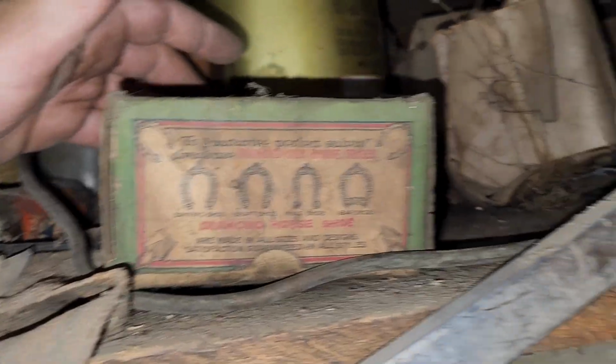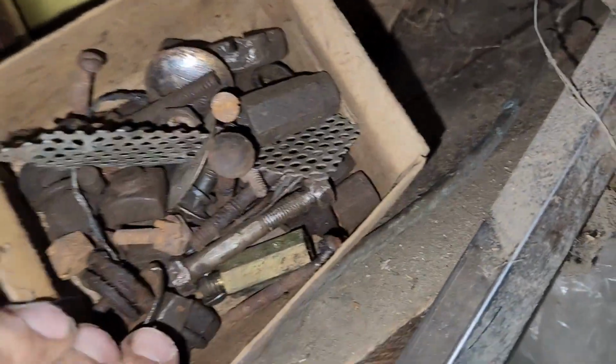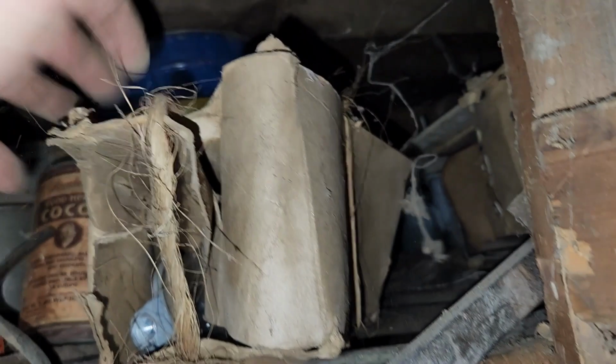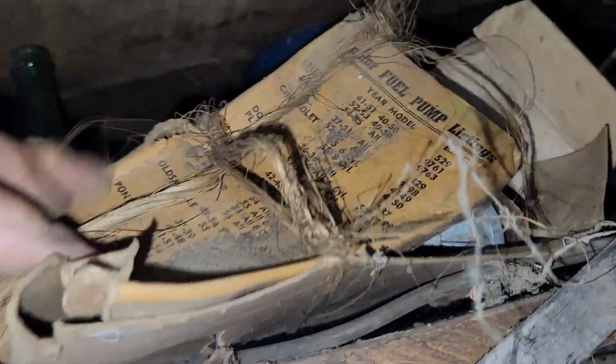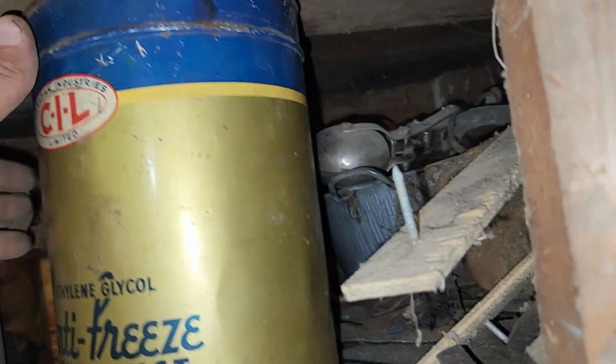Horseshoe caulking. That's what that is. I think that's what's in it. Horseshoe caulks, I think that's what it says on it. I like the box. I don't really care for what's in it. Yeah. Here, there you go. It's an old fuel pump. Bolts, horseshoes, and, yeah, if you got something small to dump that in. Doorknobs and stuff like that. A little fuel pump.